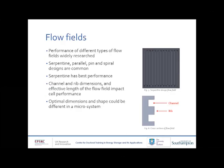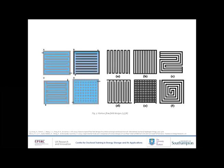So, different types of flow fields in fuel cells are quite widely researched. There are a lot of different types: serpentine, parallel, pin, spiral, quite common designs. But generally, serpentine tends to be the best of all of those. So there's an example that I made myself in figure 5. Because in fuel cells anyway, they tend to have the highest power output of all the designs that people test. And here's just a few more examples that I found in literature. So there's another serpentine, there's parallel, pin, or spiral. You can see there's lots of different types basically.